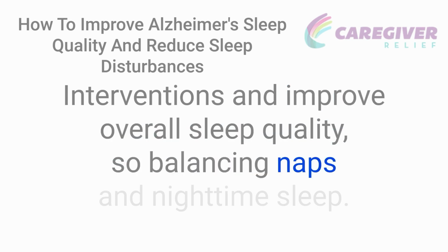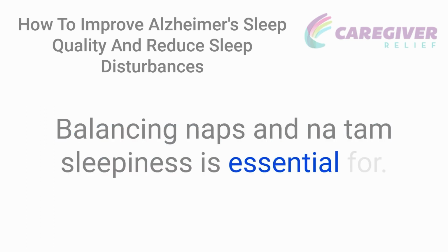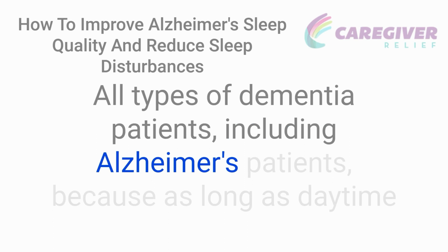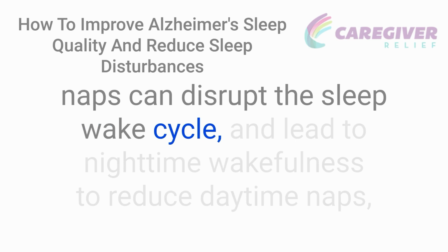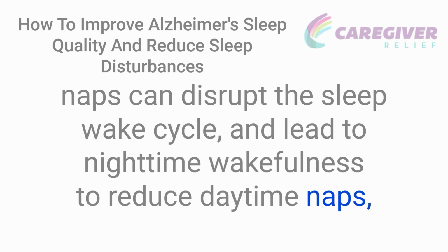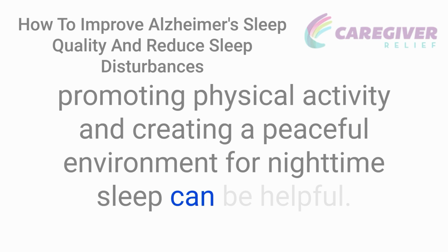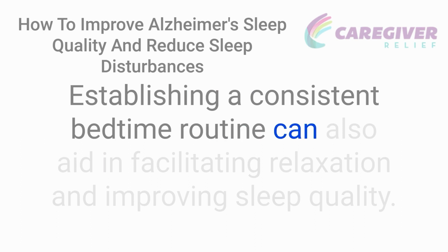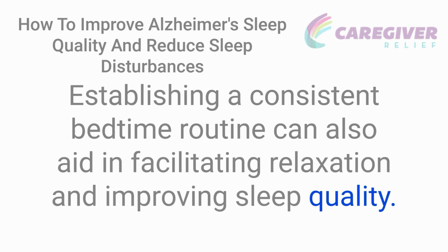So, balancing naps and nighttime sleep. Balancing naps and nighttime sleep is essential for all types of dementia patients, including Alzheimer's patients, because daytime naps can disrupt the sleep-wake cycle and lead to nighttime wakefulness. To reduce daytime naps, promoting physical activity and creating a peaceful environment for nighttime sleep can be helpful. Establishing a consistent bedtime routine can also aid in facilitating relaxation and improving sleep quality.